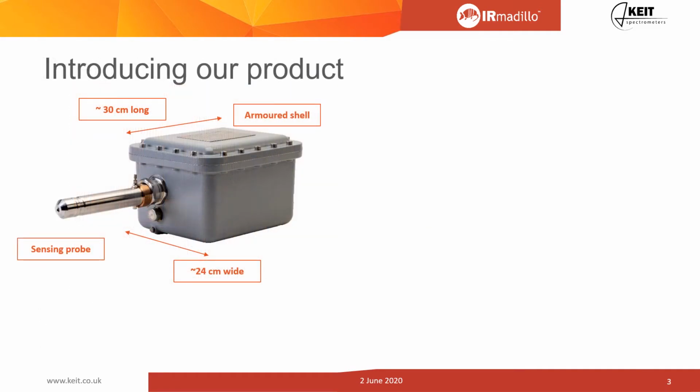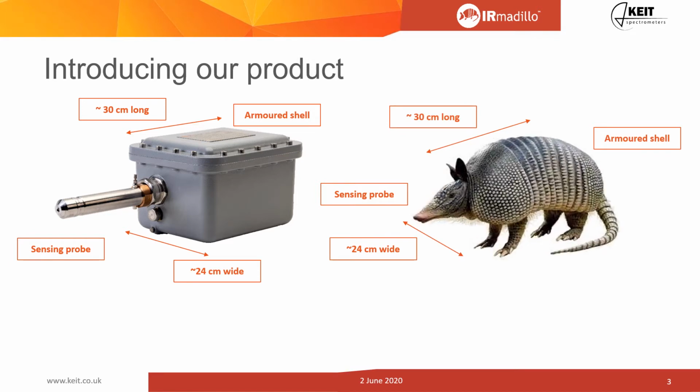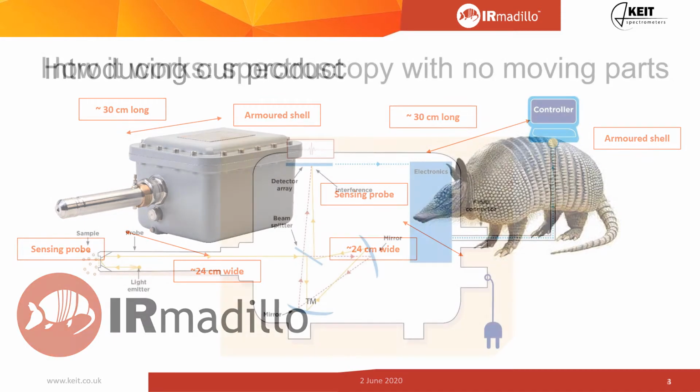So, our product. It's 30 centimeters long, 24 centimeters wide. It has an armored shell and a sensing probe at one end. And we thought to ourselves, what else is a bit like that? Sensing probe, armored shell, similar sizes: an armadillo. And it's integral in the infrared industry to have a pun based on IR. So we are the IRmadillo, which I think is quite cool. And he's got a little bit of attitude as well. And that is the product.